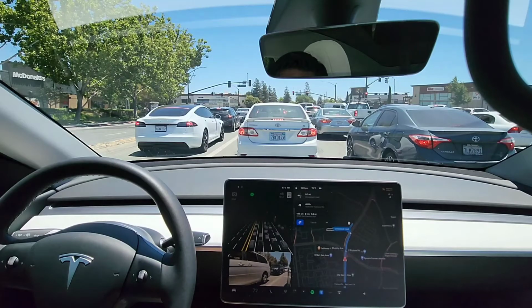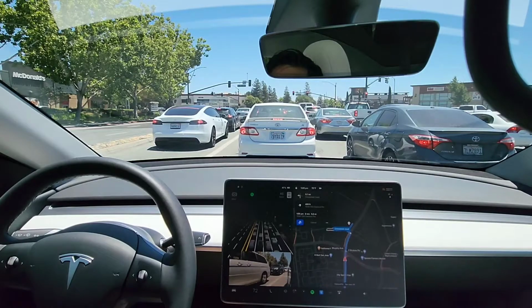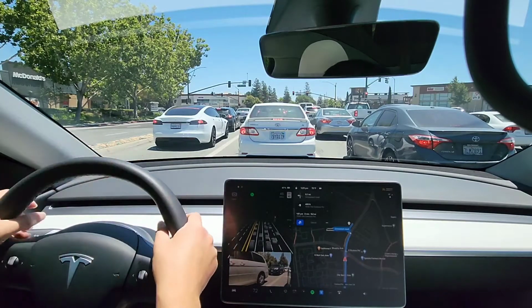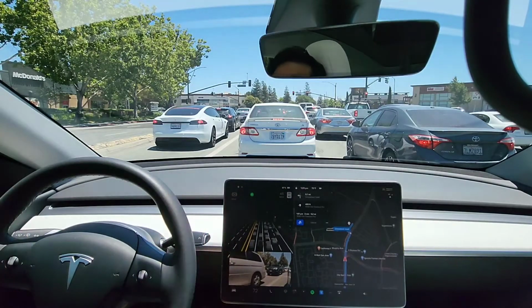This light is such a long light. I kind of wonder if I should enable the, what do you call? I mean, this way is good because you can actually see my hands on the wheel and stuff like that, so it's kind of nice.